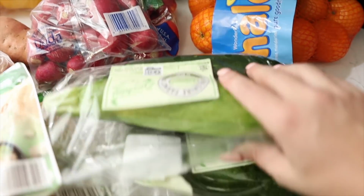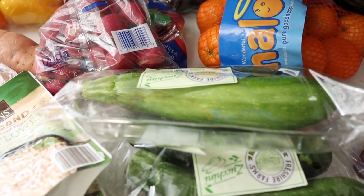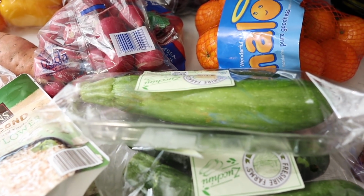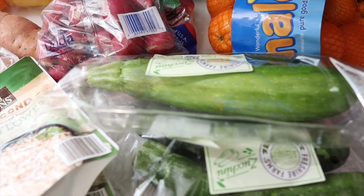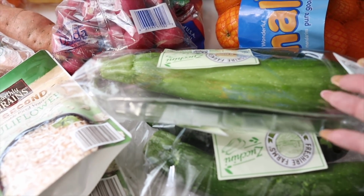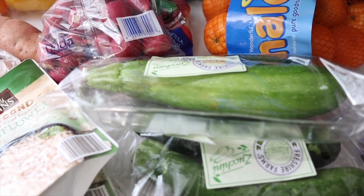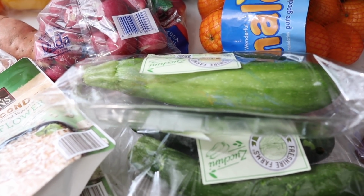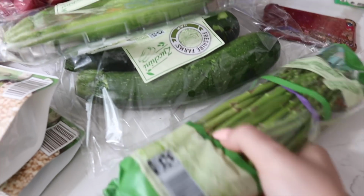We got some zucchini. Zucchini is super keto friendly, and I love to have it. Just chop it up and cook it up in a pan. You could do zucchini spirals and do it as a pasta substitute. I mean, the possibilities are endless. People bake with it. You can do whatever you want. I just like to cook mine with some salt, pepper, a little bit of olive oil or avocado oil, and I put a little cheese on it, and it's delicious. I love them.